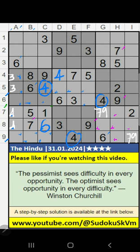7th row, we have 1, 2, 5. The 3 numbers can't come in the 3 cells. It will come in any one of these cells. We will confirm later. Then 8th row, 3 numbers are remaining, 7, 8, 6. It will come in one of these cells. We will confirm later.